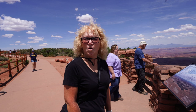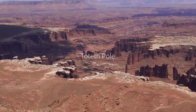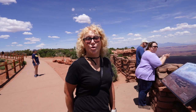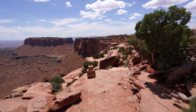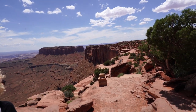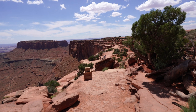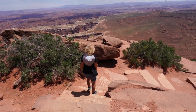The totem pole is 305 feet, and it's actually eroded sandstone. This here is Grand View Overlook Trail. I think it takes you all the way out to the point. It's about a mile long, but it's one of those where no matter where you walk, the views are all pretty good.